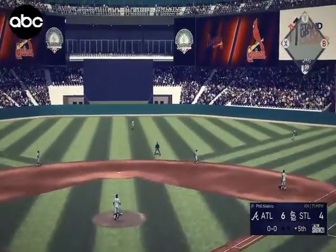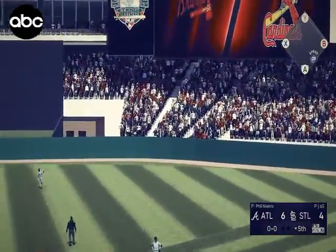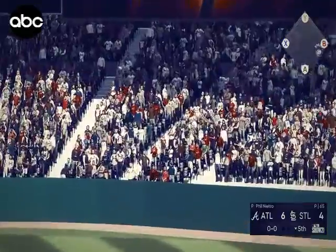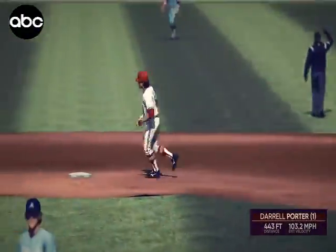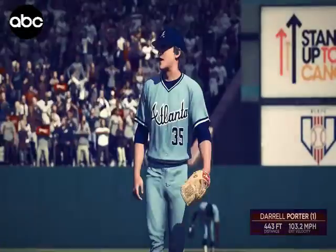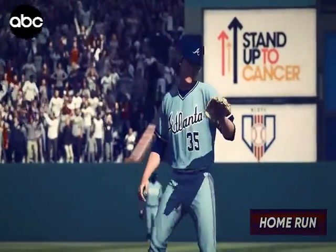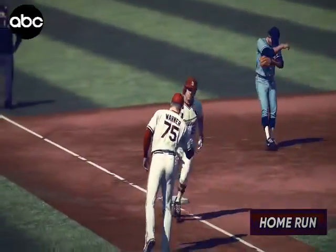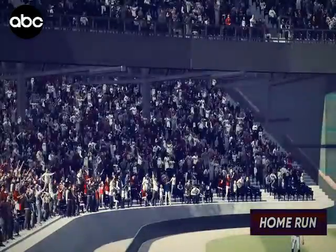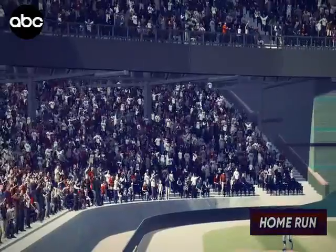Hit in the air to right center field. This ball is carrying well. Back it goes, and it is out of here. Solo shot to right center, and this will make things interesting at this point. It's now a 6-5 game.